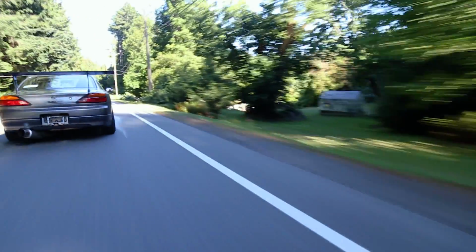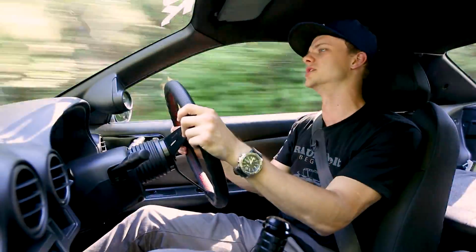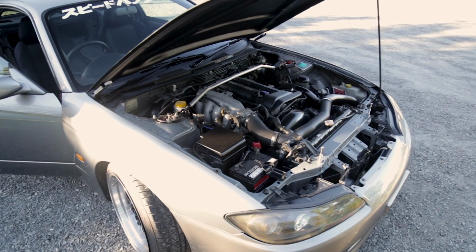So obviously, if you guys don't already know, the Silvia S15 Spec-R comes standard with the SR20 up front, puts out about 250 horsepower to the cranks in stock form. Now this does have a very rare Japanese exhaust on it.